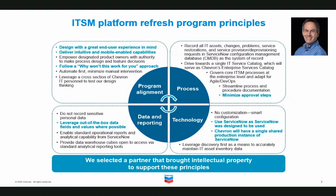So first, definitely design with an end user experience in mind. Make it intuitive, and we are aspiring to get to more mobile enabled, any device access. We told product owners to follow a "why won't this work for you" approach. So let me jump and say at this point, we went to find a partner that we thought had an enterprise best configuration. We worked with KPMG, who brought that configuration to us.